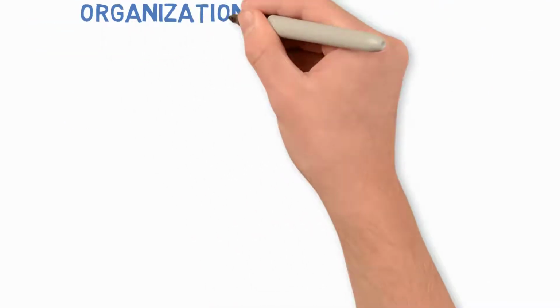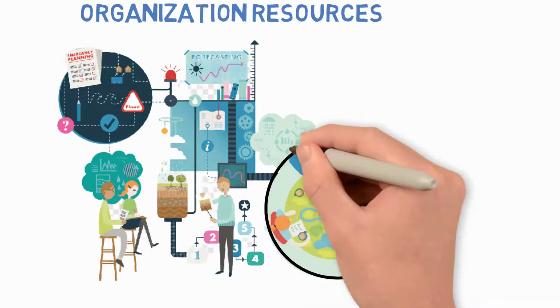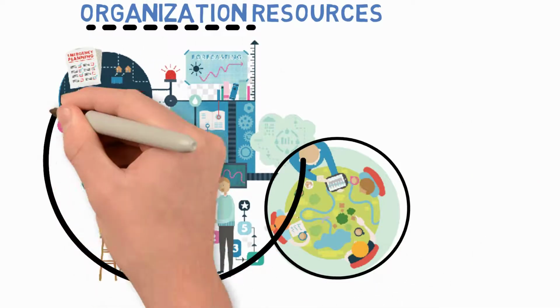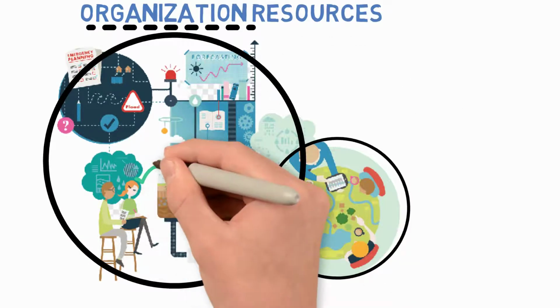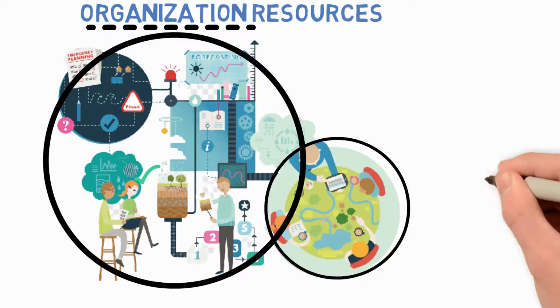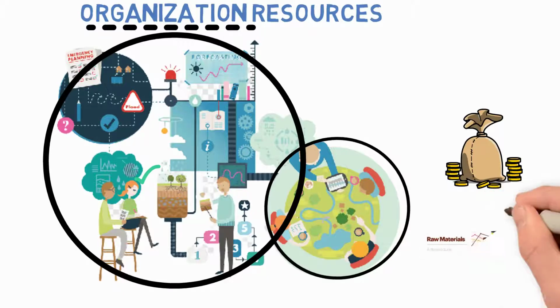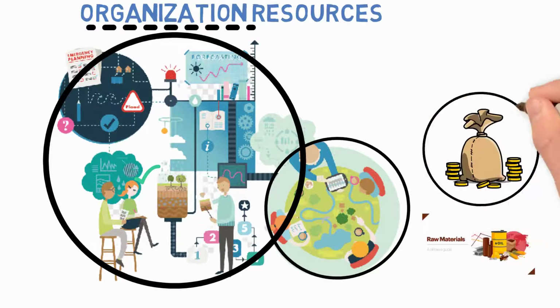3. Organization resources. Organize the priorities for the resources that you need for the organization. Organize them in such a way that the resource matches the demand in the service industry. An organization should make sure that all the assets are available to the firm for use during the production process. Basic organization resources are human, monetary, raw material, and capital.